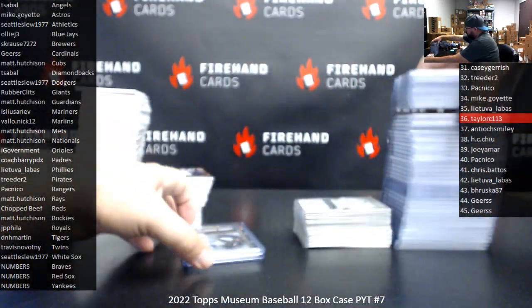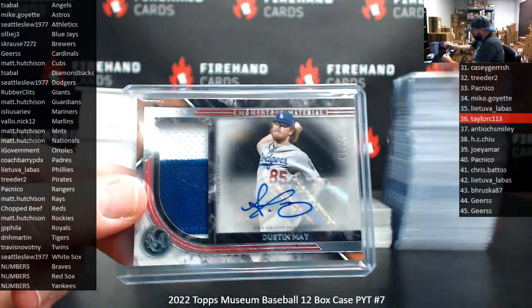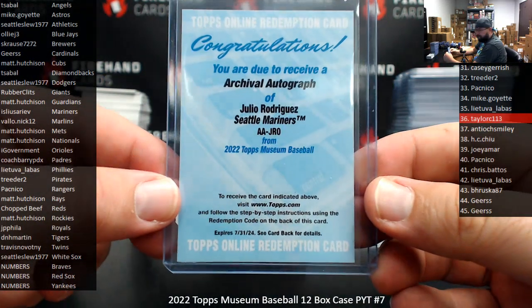We got a pair of jumbo patch autos, number to 15. Blake Snell, Padres. Dustin May, Dodgers. Our biggest hit was a redemption archival autograph, Julio Rodriguez, Mariners.